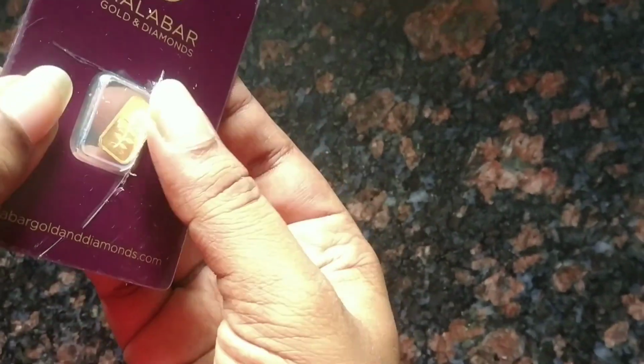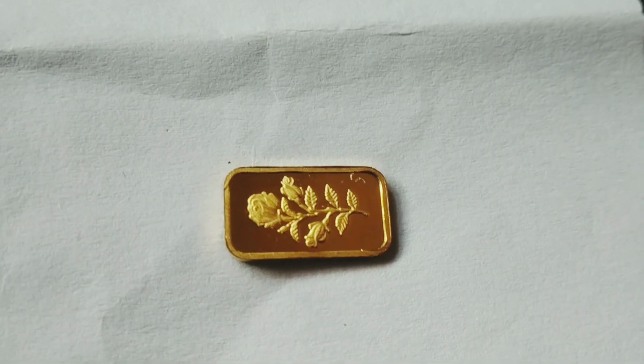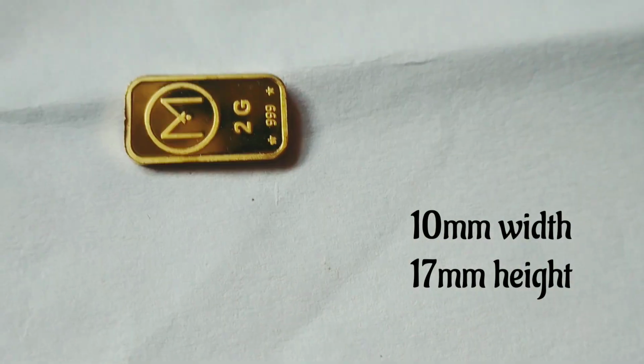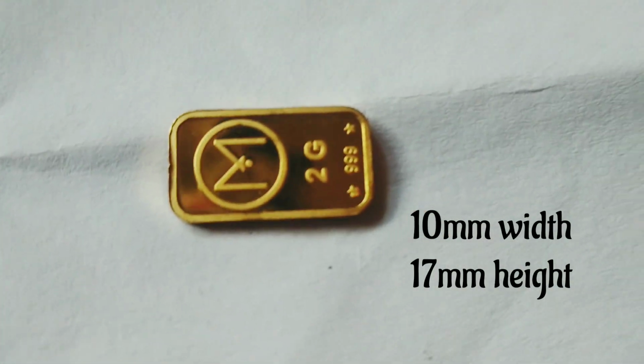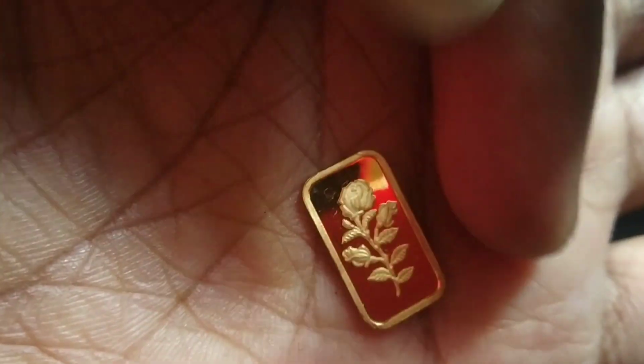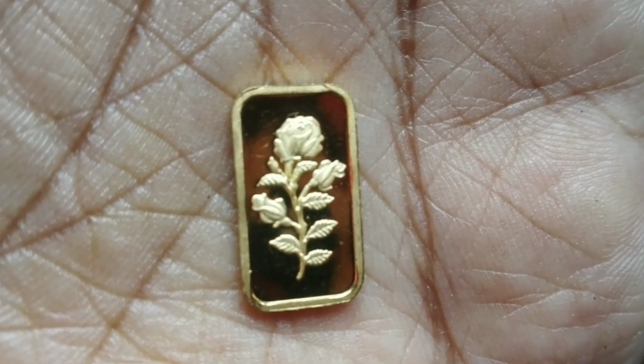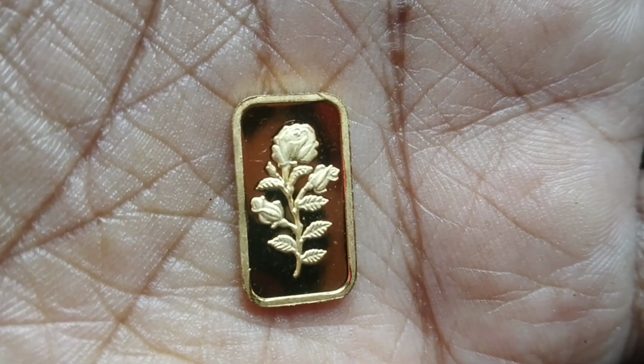Now we'll open it and see how it looks. It's pretty small, good, right? It comes with a width of 10 mm and height of 17 mm. All the details of metal fineness, metal weight and tolerance percentages are given. You can check it out.